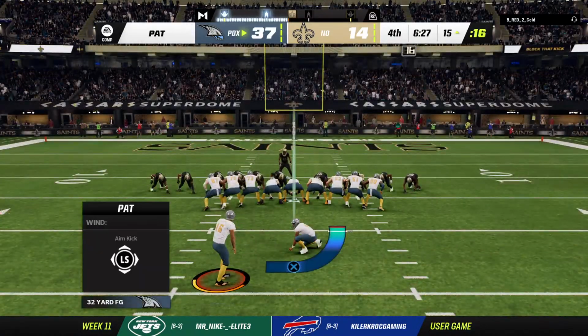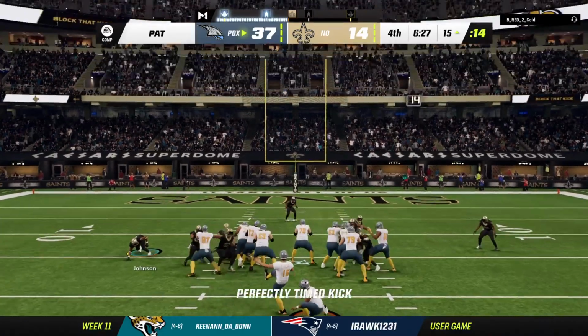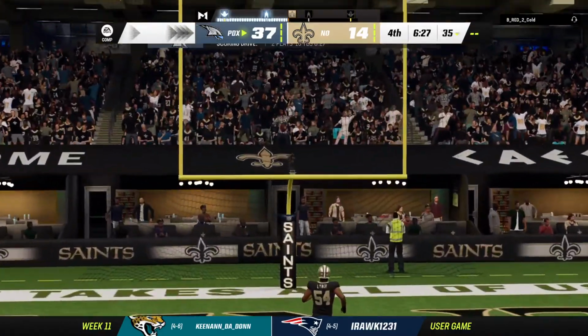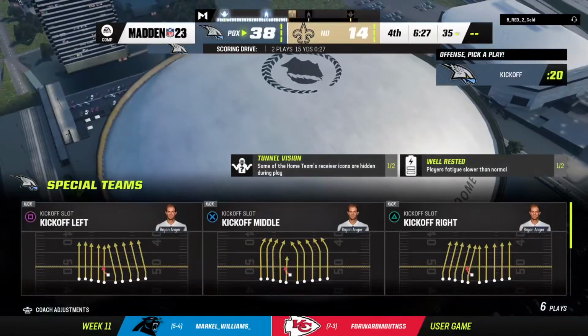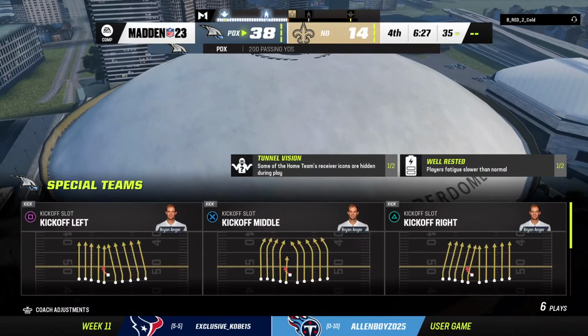Out comes the kicking team here for the extra point. And he's been a busy man, 5 for 5 now as he knocks another one through to extend the lead. 38, Saints 14.